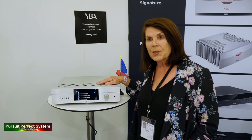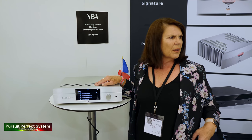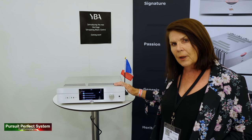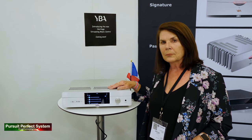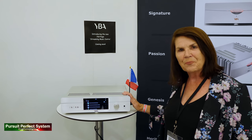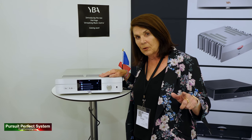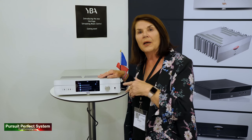In US dollars, it will be around $3,500. I think Roger said maybe three. Okay. For the UK, whatever. So it's basically a full system at that Heritage standard for about £3,000. Oh, and it will have an app. Did I mention that? A control app. The reason it's a Heritage line is because Heritage we do in black and silver. So if anybody owned Genesis, it would be no problem. They could get a black one.